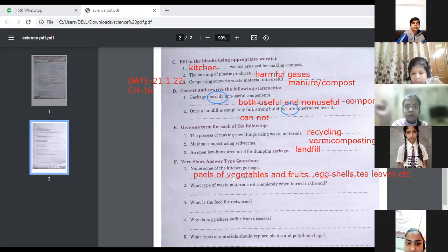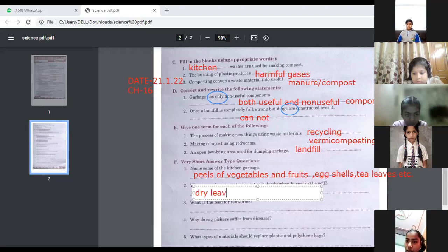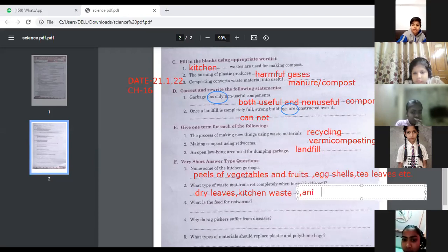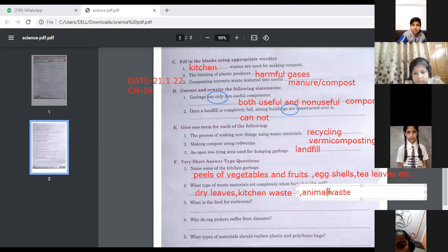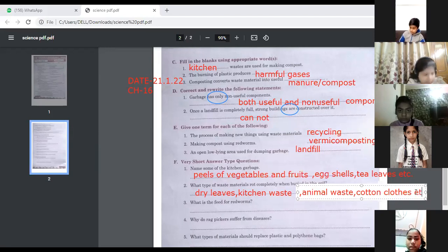Children, whatever answer we have written in number one, you can write the same answer in this two. For question number two, you can add something more as well. Dry leaves, kitchen waste, animal and plant waste, cotton clothes, animal dung. Rest much more is there, so afterwards we can write etc. This much is enough.